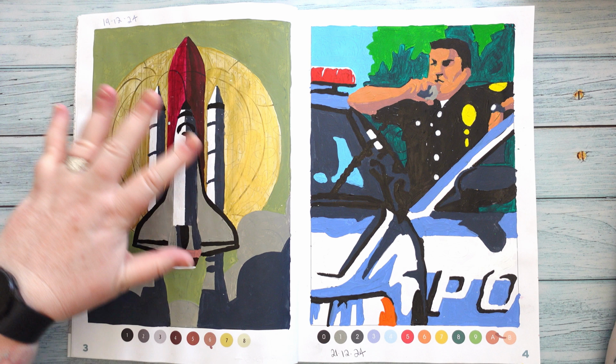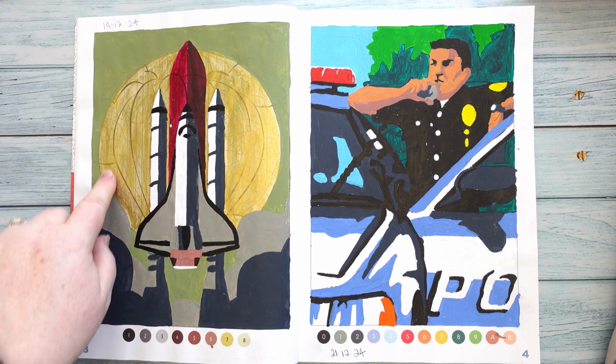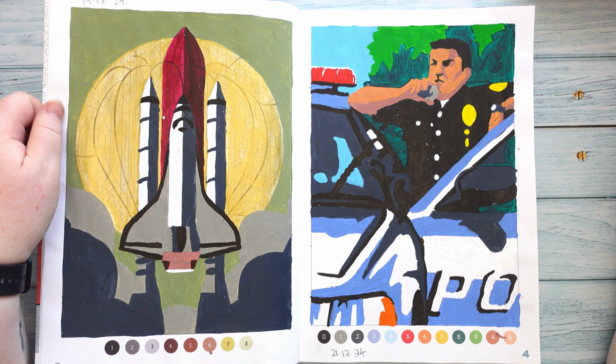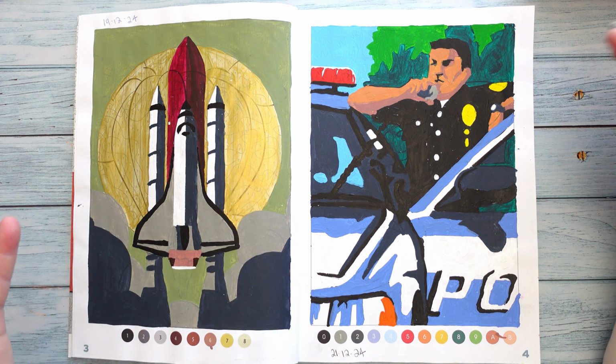So this one, even though it was meant to be a sort of tan, I guess you would call that, I decided to use a gold paint just to give it a bit of shine. Of course, with these paints, different colours have different coverage. The white is the worst. It doesn't cover really anything.